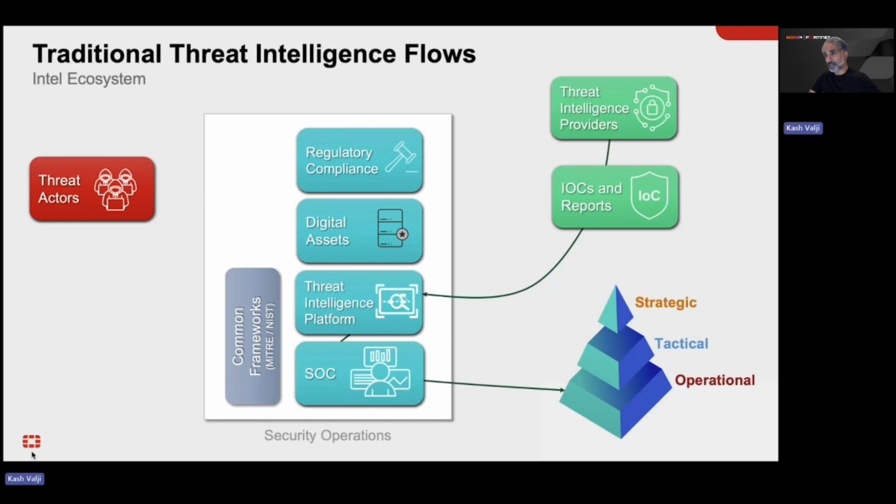And if it is, that information needs to be disseminated within the organization at a strategic, tactical, and operational level. So, that's quite a heavy and time-consuming task for our massively overloaded SOC teams.